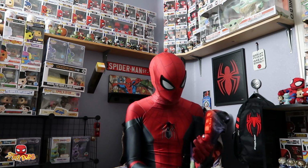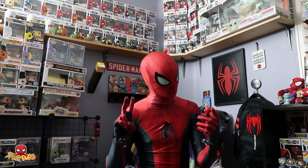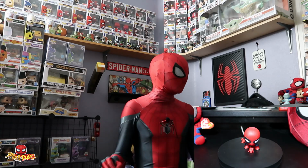All right, so we already actually have this one, and this is actually a pretty cool one, but this is the 1 in 6 Spider-Man where he's putting up his peace sign. That's just a really awesome Spider-Man mystery mini. This is actually one of the first Spider-Man mystery minis that I was able to add to my collection, so I am pretty stoked, not too disappointed.